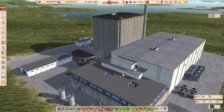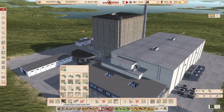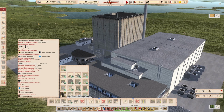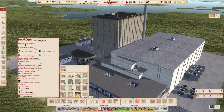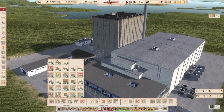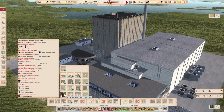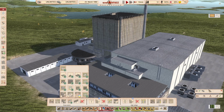Right, what about the price tag, I hear you ask? If we go to the nuclear power section, we have 300,000 for something like this. It produces 4,620 megawatt hours of power, and uses 0.042 nuclear fuel, sorry. It is using a little bit more. And the vanilla one with the same power output uses 0.04.